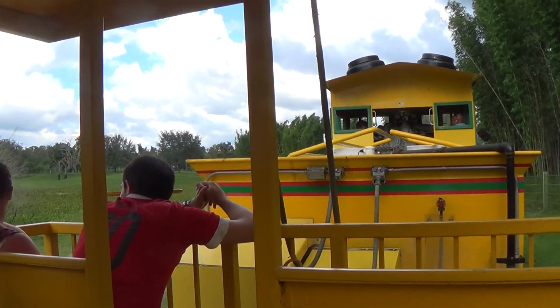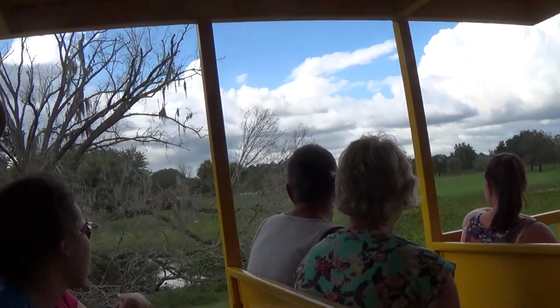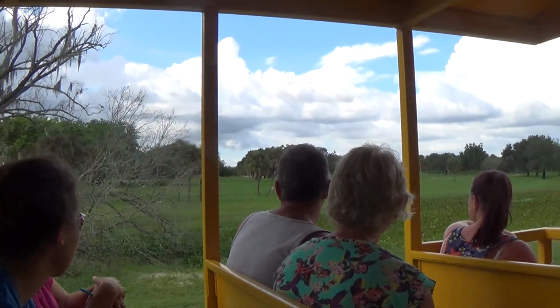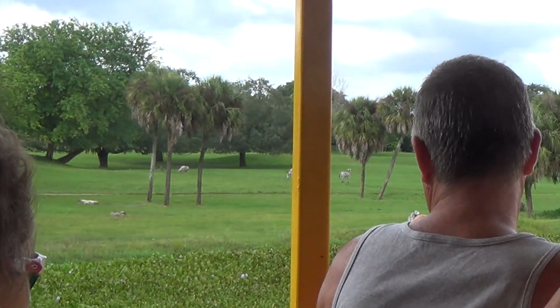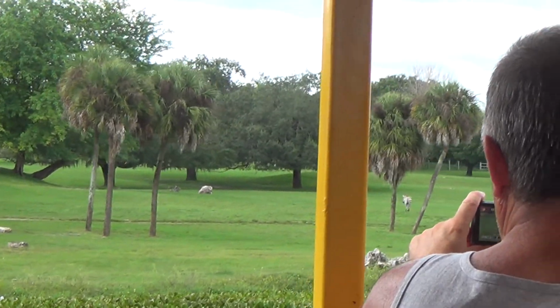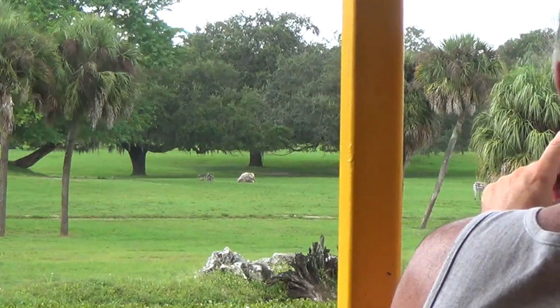Inside the train, you might see a few zebras over there, right there across near the road. Now, those are our Grant's zebras. We actually have two types of zebras here in the park. Those are our Grant's zebras, and the other zebras we have are our Grevy's zebras.